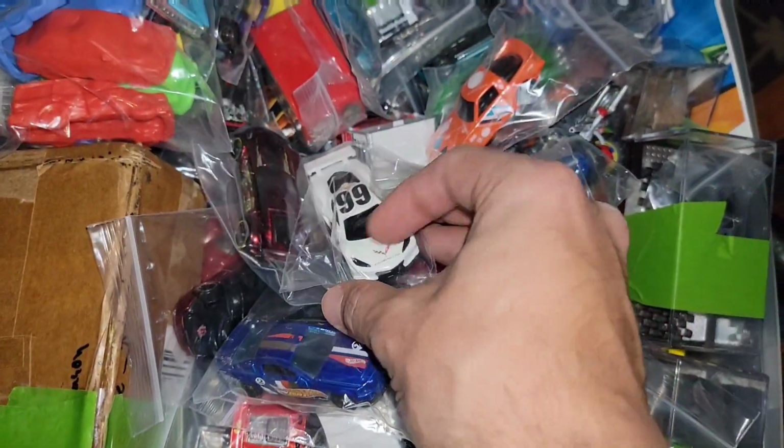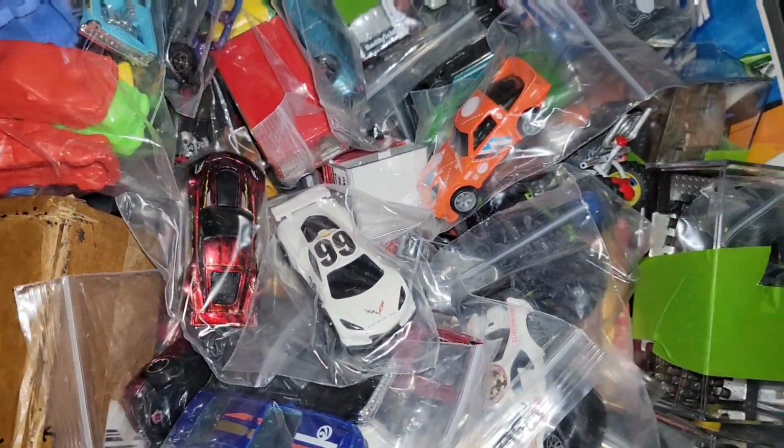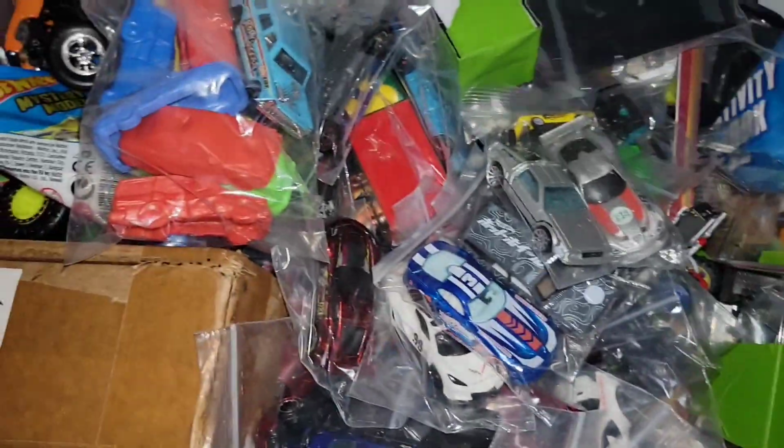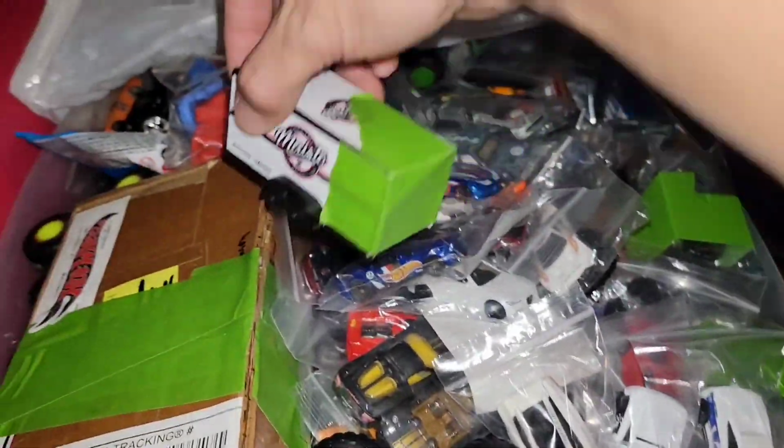Man, you name it, they're all in here. Look at that, Corvettes back to back. Rapid's favorite DeLorean, which is also mine as well. The Viper. I don't even remember what's in these cases.